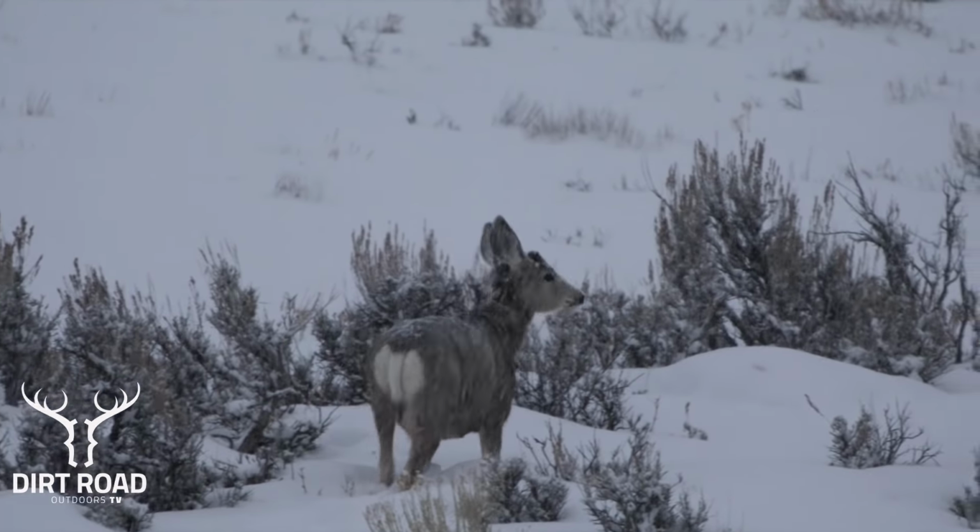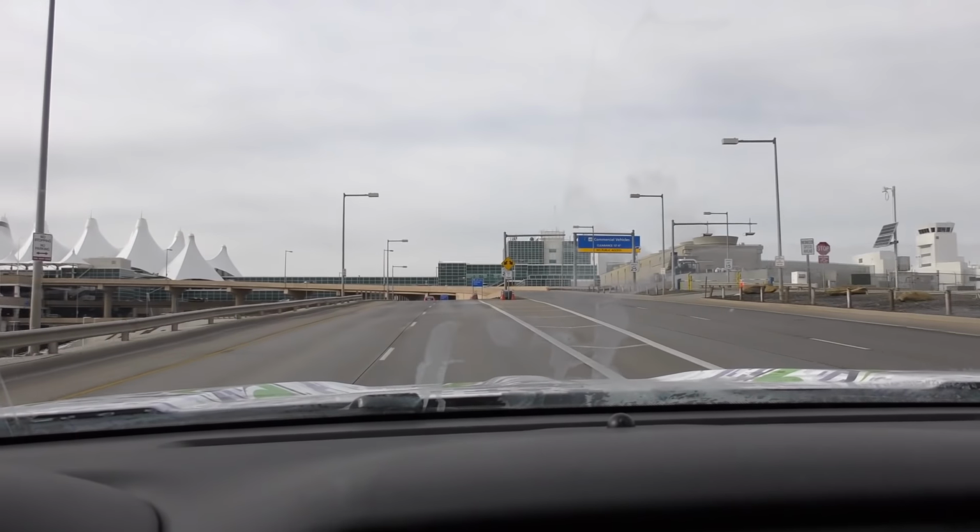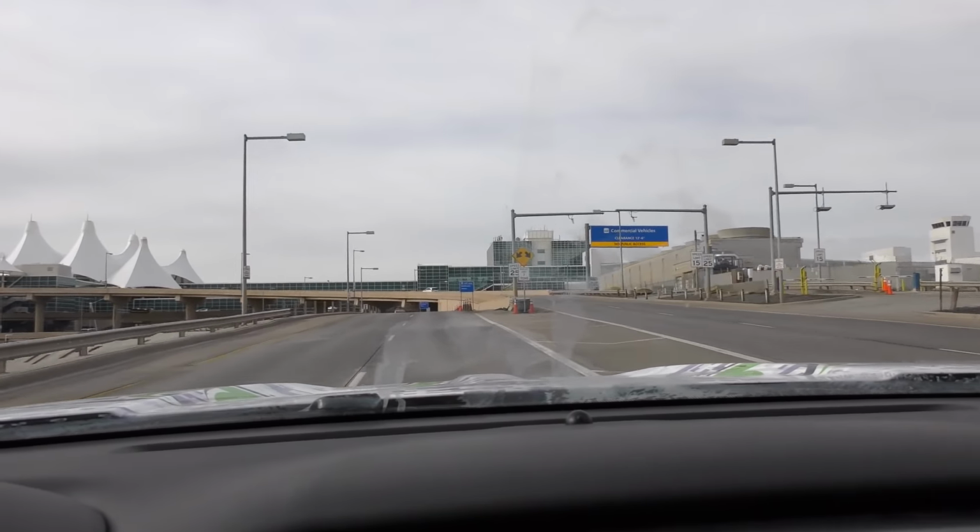Well, we looked for cat tracks for the next 3 days and just never found one. Well, it's December 15th. We're gonna try it one more time. I'm picking up Mike and his buddy John at the Denver International Airport. Then we're gonna make the 5-hour trek to Savery Creek Outfitters.